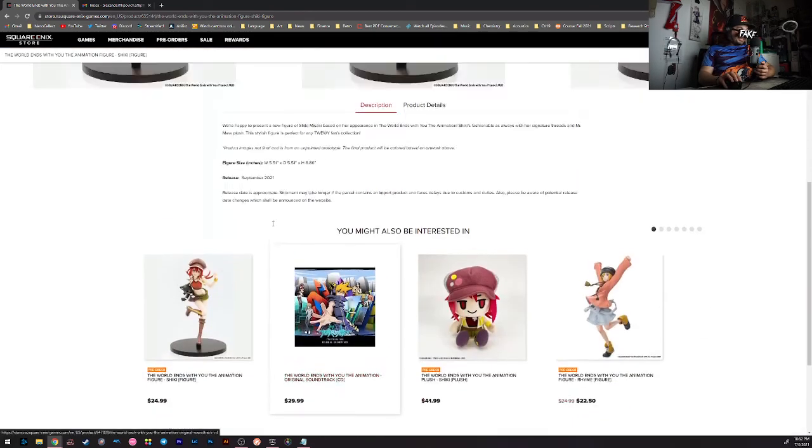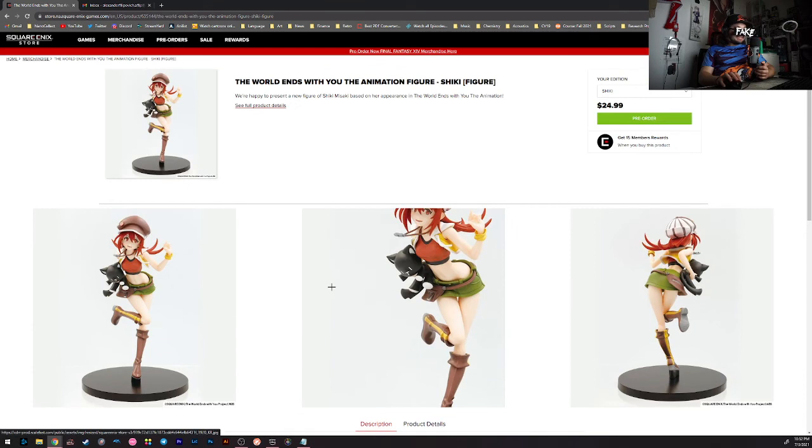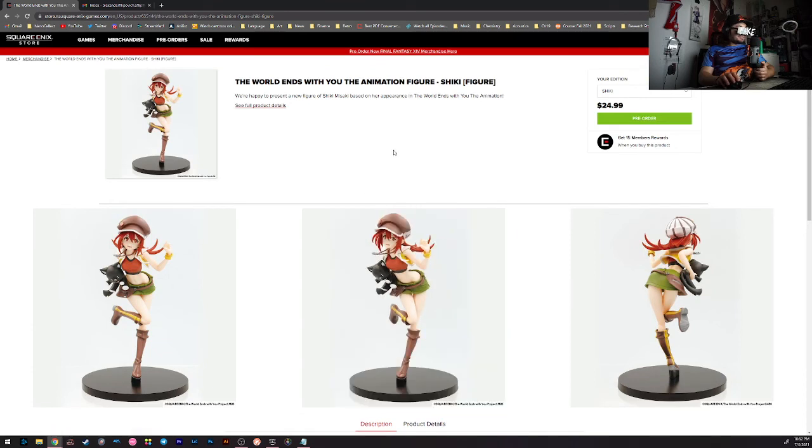No idea what the packaging is going to look like just yet, but I got to say, I am actually looking forward to these. I haven't pre-ordered any figures in a minute because I'm running out of space, as you can probably tell. But I'll find some space for these. They're pretty cool. I'm pretty stoked for the anime. Pretty stoked to finish playing the game. But yeah, that's all I had for these figures.